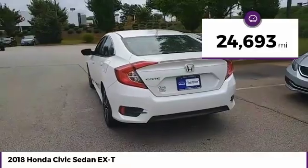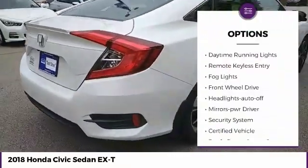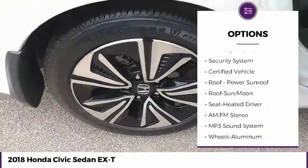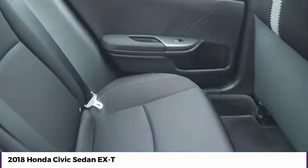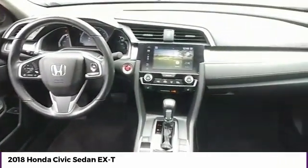Here are some of this vehicle's great options: heated side mirrors, traction control, intermittent wipers, daytime running lights, remote keyless entry, fog lights, FWD, headlights auto off, mirror memory, security system. This beauty will make even your house keys jealous. Drive it today.